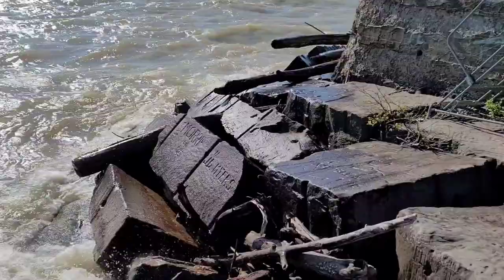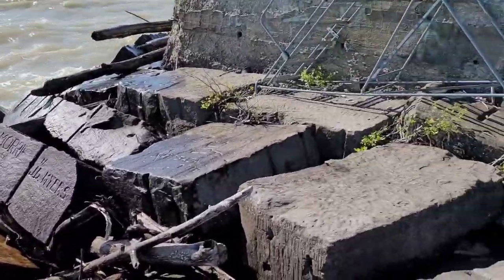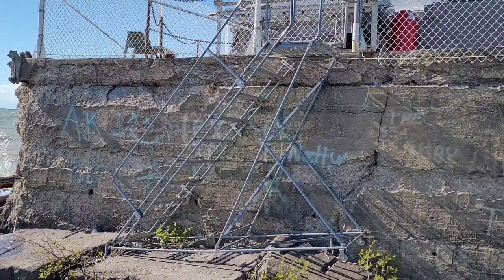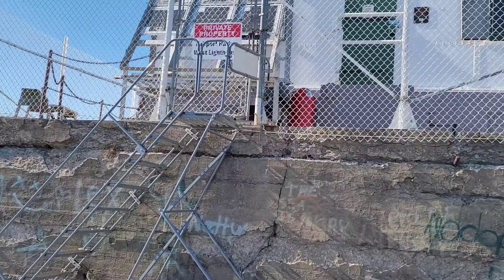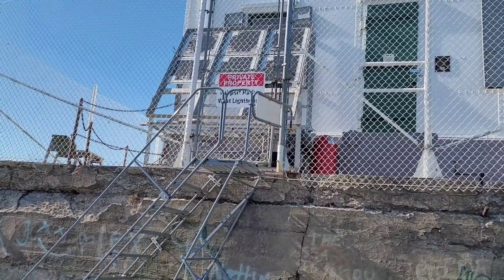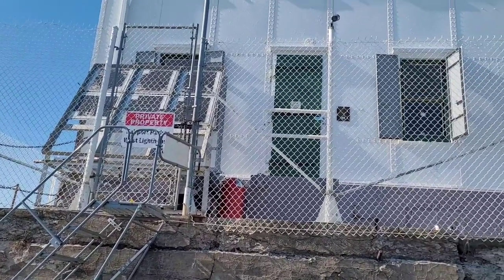Out here are some more folks who carved their name. I guess that's a thing to do. And a ladder that, well, I wouldn't trust. Not out here, that's for sure. But if you trust it, you can go up there. Private property, obviously. Only if you're authorized. Here's the lighthouse.